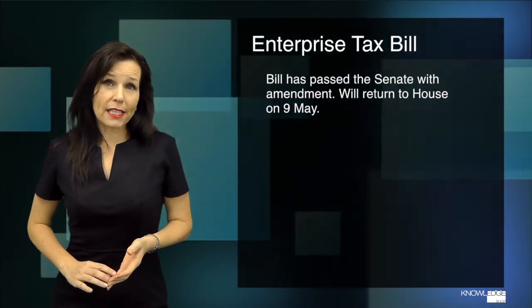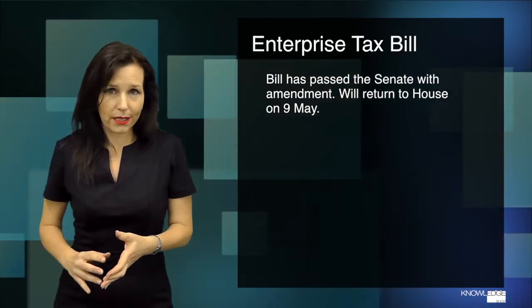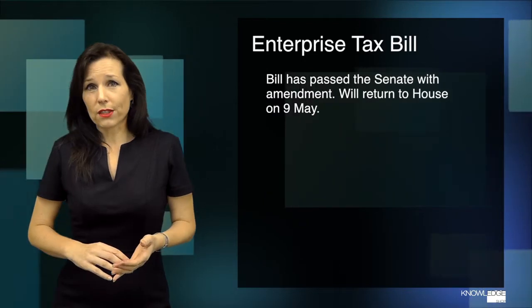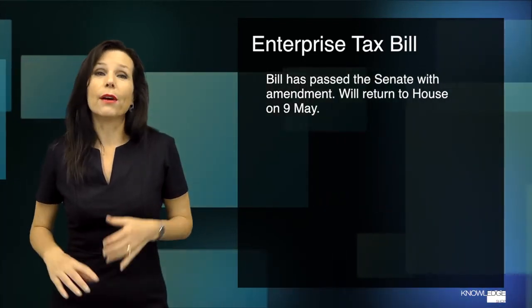Now, the enterprise tax bill has not passed Parliament as yet, but it has passed the Senate with amendment, and now it goes back to the House. The next available date to pass that bill is the 9th of May, which is also budget day, and we expect it will be passed on that date.